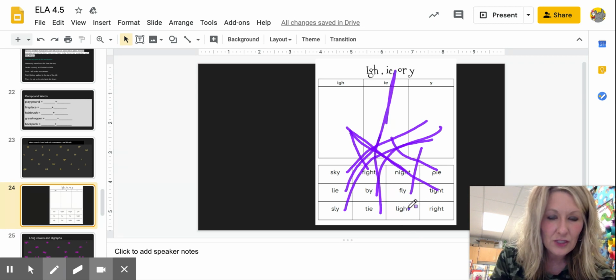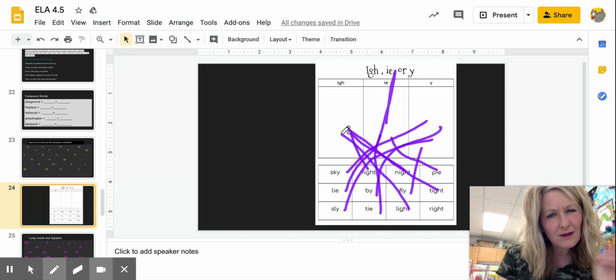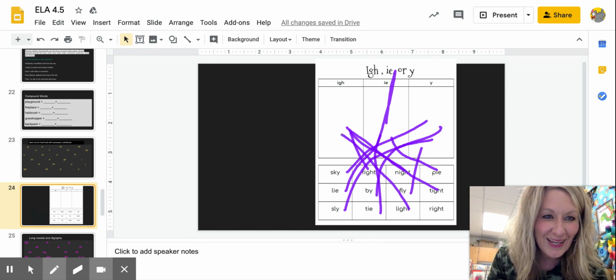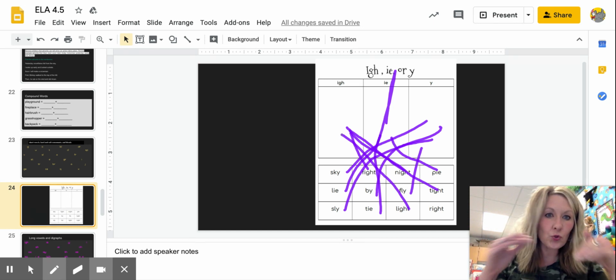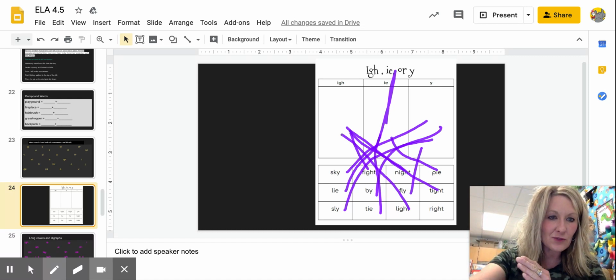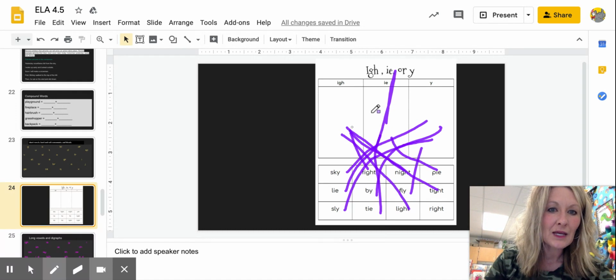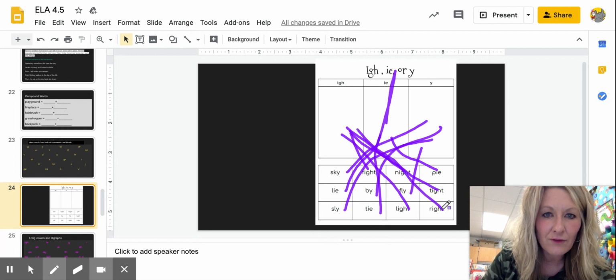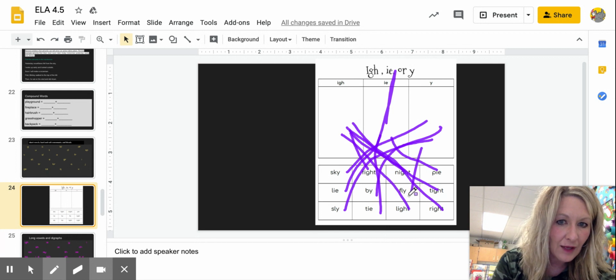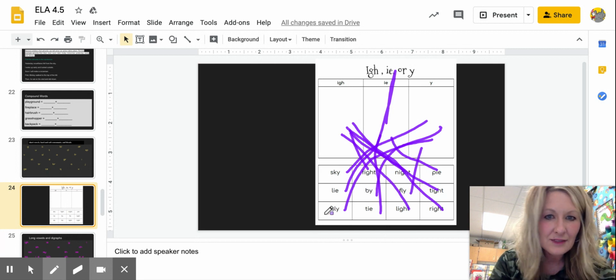Light with an IGH. Notice that fight, night, tight, light, they're all a word family. Isn't that amazing? Like if you can write the IGH in the middle and just change the first and the last letter, you've got these words and they rhyme. And the last word is right. Another rhyming word. Just like sky rhymes with fly and buy and sly.